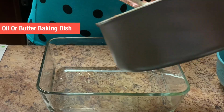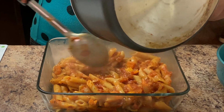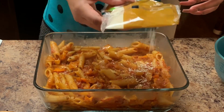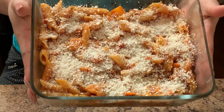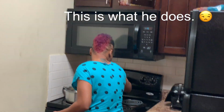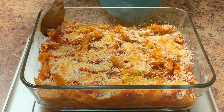Okay, so I have my Pyrex dish and I put a little olive oil at the base to make sure my pasta wouldn't stick. I'm just gonna pour it right in there. It is done. I'm so excited. So I let it crisp up a little bit. It didn't get too brown because I don't have cheese. But I'm gonna add a cheese onto mine. Let's try.